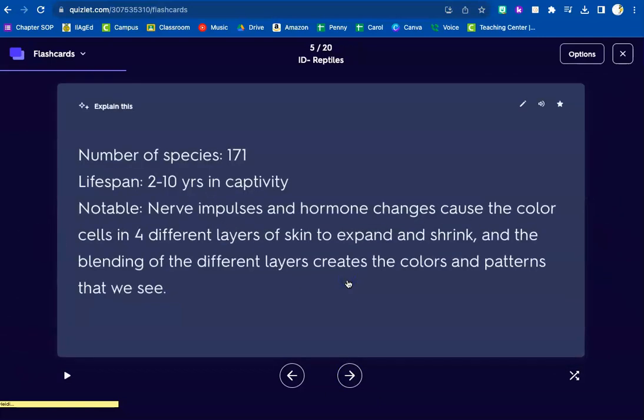Next, we have our chameleons. So there's 171 different species of chameleon. They live anywhere from 2 to 10 years in captivity. They are very particular about their environment. They are from the rainforest, so it's very difficult to mimic those temperature and humidity settings, right? It's very difficult to mimic that climate.